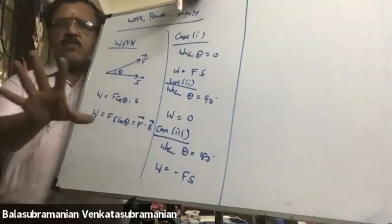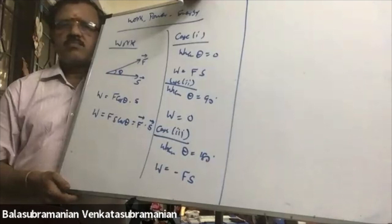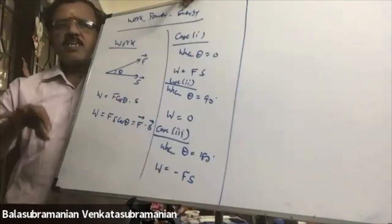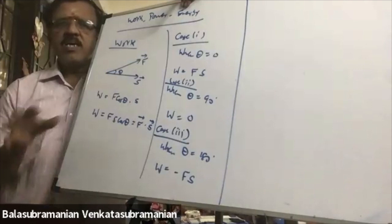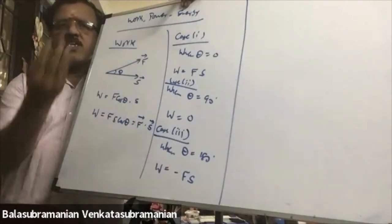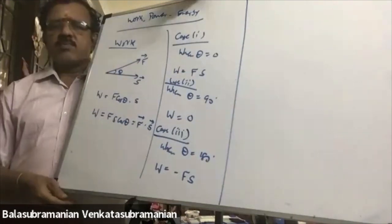When you apply a force, the body should move in the opposite direction. Here most of the students will get confused with the example. They will say swimmer is an example, recoil of a gun is an example, propulsion of a rocket is an example for theta is equal to 180. No, wrong. All are wrong.